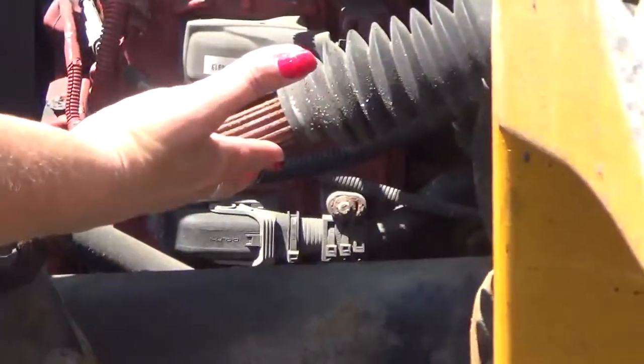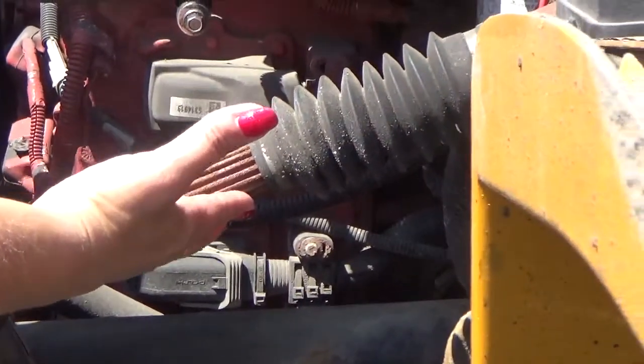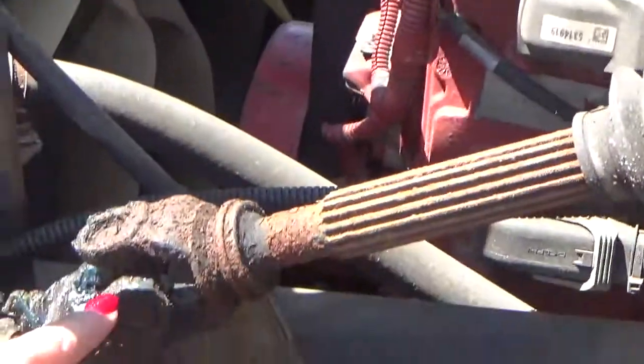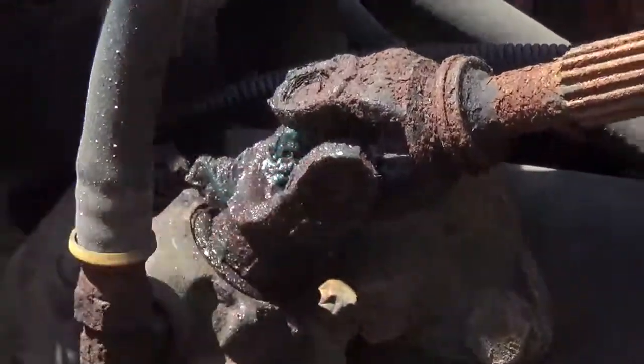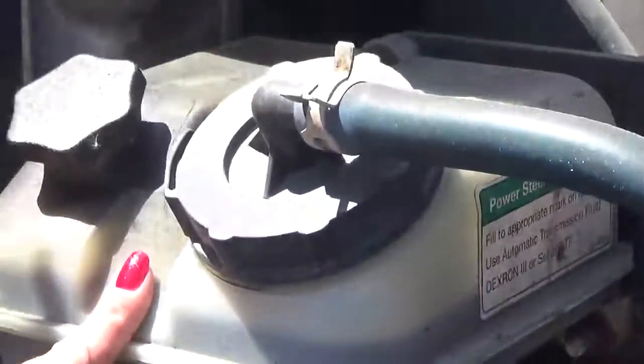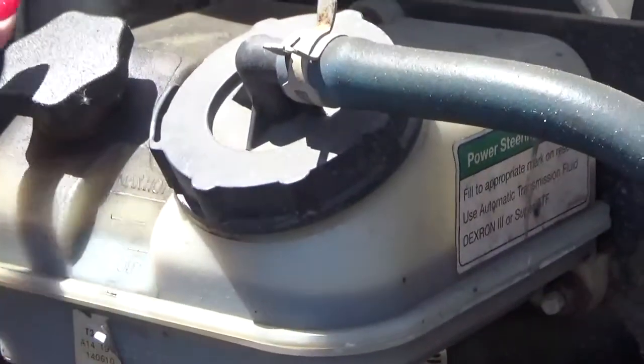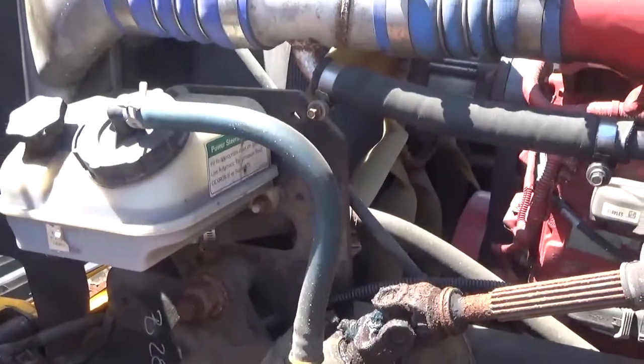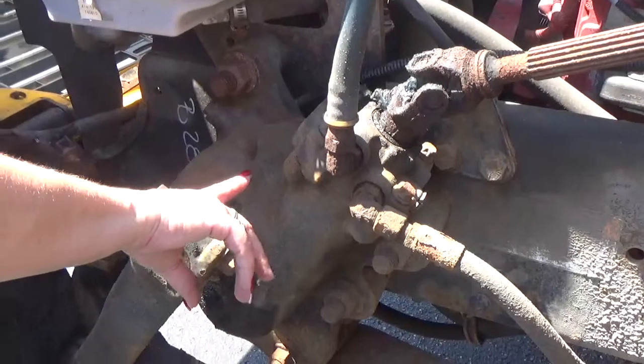My steering shaft is not bent or twisted. It has no more than 2-inch play. U-joint is tight, not slinging grease. My power steering fluid is between add and full. Cap is tight, and I see no leaks. My gearbox is bolted to the frame. It is not cracked or leaking oil.